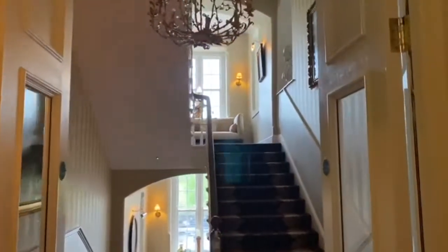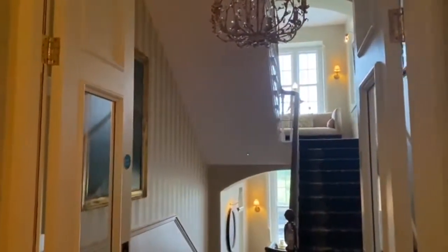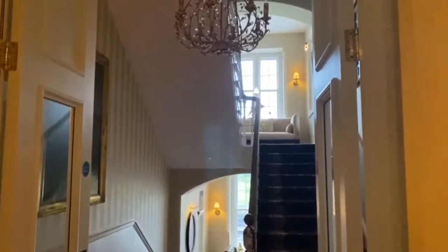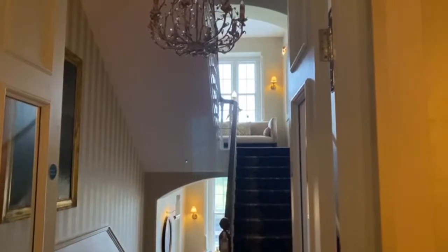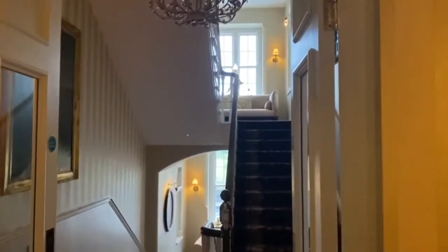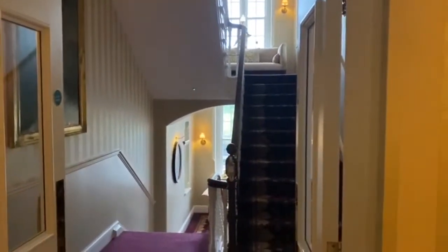of the property. And if we head upstairs, it'll again take us to the long hallway upstairs where the bedrooms are. And if we head downstairs, it will take us to the lower ground floor downstairs. And that's where we've got some more lounges situated.